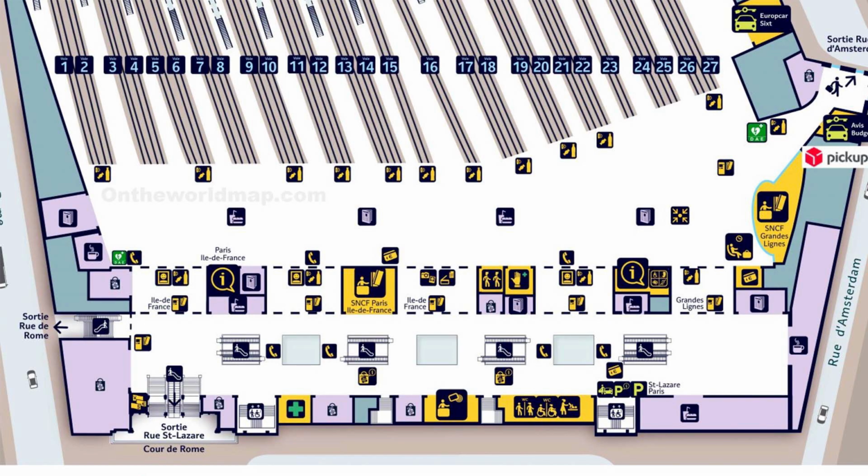Here is a map. We have just come up the escalator right here. You can see all the tracks, 1 through 27. They're all lined up in a row. It is a pretty easy train station. We are going to walk along this grand hall all the way through to this section right here where you get tickets for your trains.